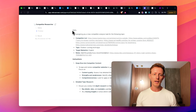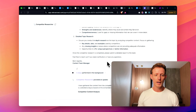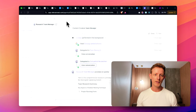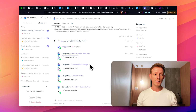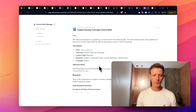You can see again, this is the prompt from the research manager agent to the competitor research agent, and he started scraping these websites in the background, giving a breakdown of all the different competitors. Now the research team manager takes that research data and sends it back to the SEO director, who then delegates it to the content brief manager, with all the research information included, of course.